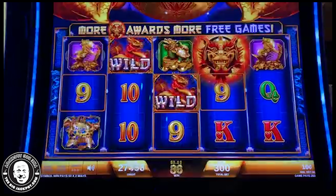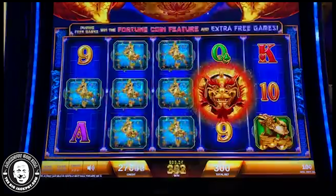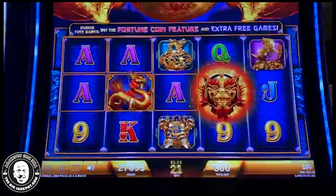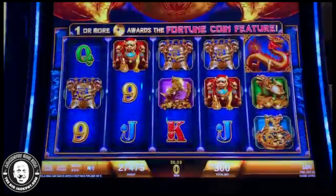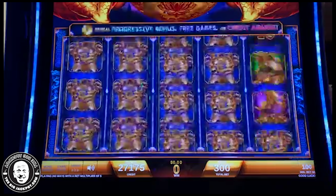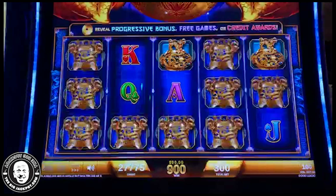All right, a little something there, $25. Ooh, there we go, all right. $67.50. How many spins, Tracy D? That one is number 15. 15, all right. 85 more to go. Get it, double honey. There we go. That's a good one. $90.